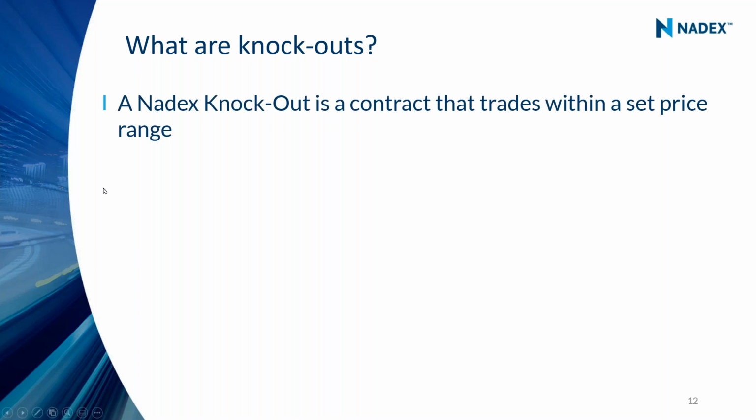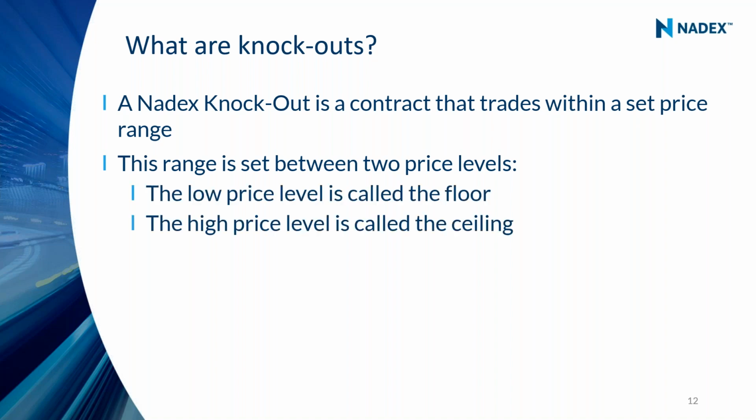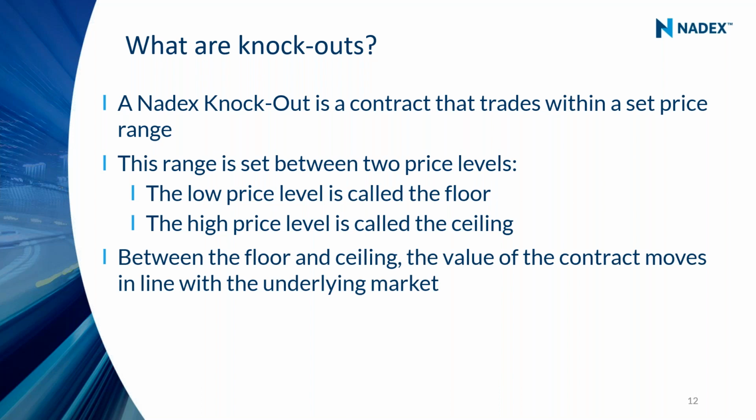Now, what is a knockout? A knockout is also a contract. Everything we have is a contract, and that is because you can buy or sell any one of these. You can take a long position or a short position on any one of our products. Now, a knockout is a contract and it has a price and it will trade between two predetermined price levels. The lower price level is called the floor. The higher price level is called the ceiling. And the contract itself will trade between the floor and the ceiling.